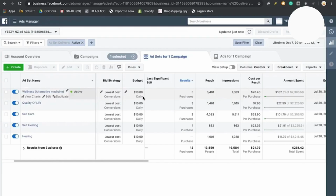And then the next thing we go over is horizontal scaling. So you guys are getting a lot on this first episode. So we go ahead and talk about horizontal scaling and finding more interest, and here's how we did that. So for example, today, potentially you could duplicate all your best interests such as wellness, quality of life, self-care, meditation, and look for other similar interests.